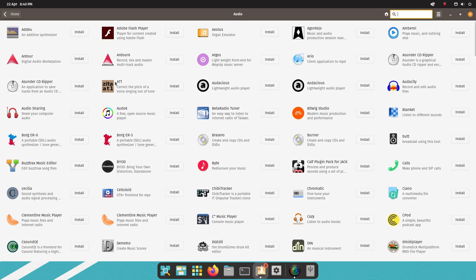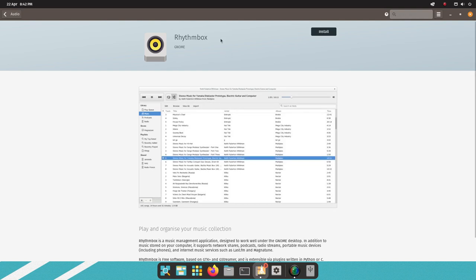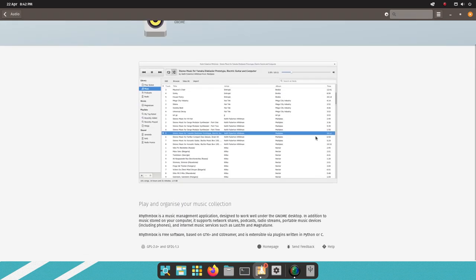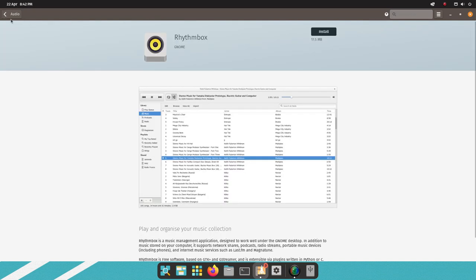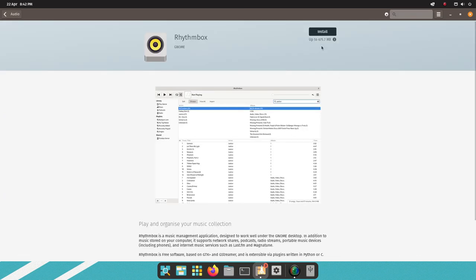But these are some of the audio packages, Audacious. Let's see what we can find. So Rhythm Box is available. Interestingly, there's two. I assume one is and one isn't the Flatpak, so let's click into it. Can you click into it to see what it is? You can, so you can click into any of these. So it's GNOME, 17.5 meg, like that. And if I go back, double click on this one, and this is 675 meg. This has to be the Flatpak.